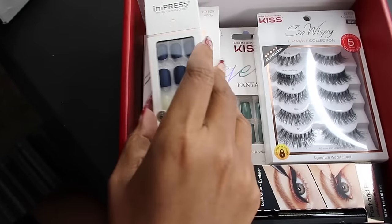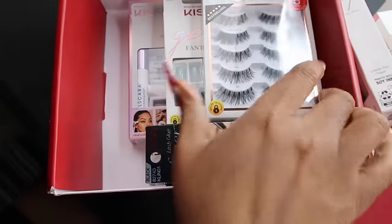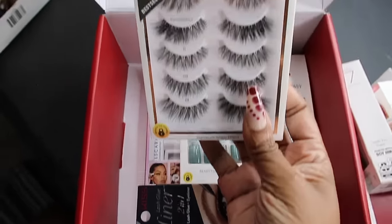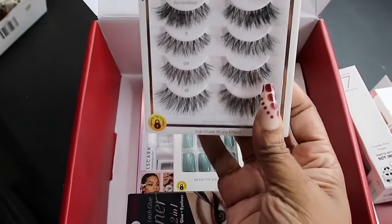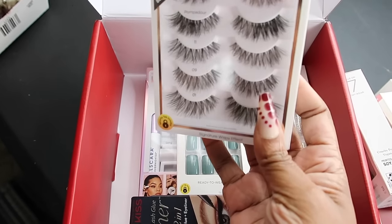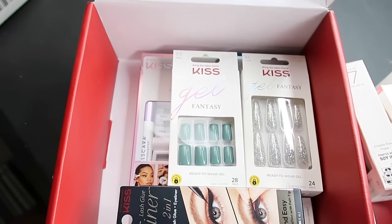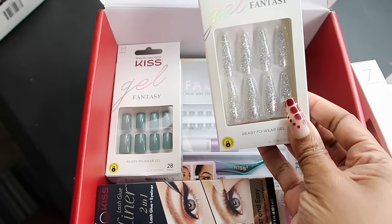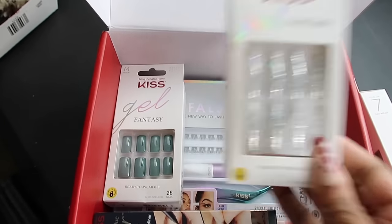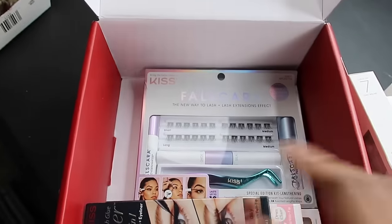Ooh! Didn't I just ask for some lashes, guys? Oh, those are some cute everyday wispy lashes. Well, they're different. Look at number 11. Look at number 1. Oh, sorry. Y'all can't even see. Bro, look at these. Oh, Shug just asked me for these. I'm gonna send them to her. She's at work.